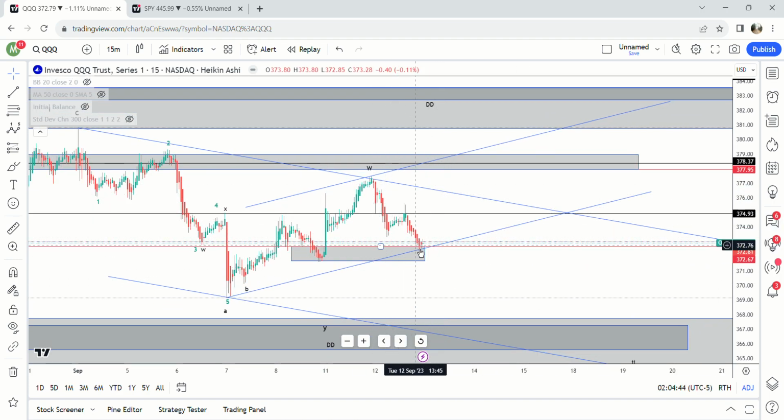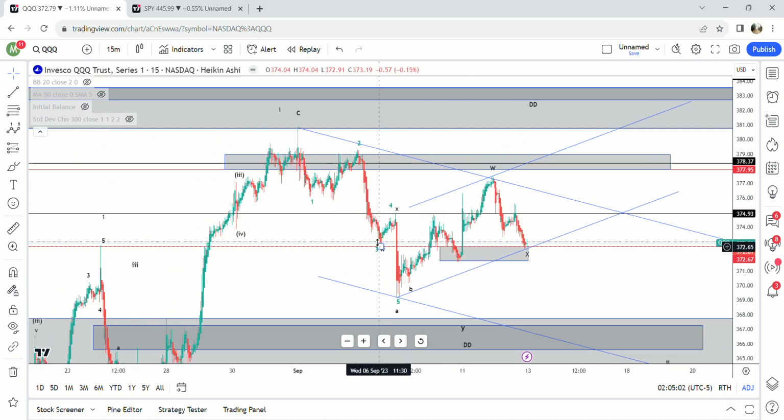But again, we filled this gap at 372.65 right into demand at the end of the day. All day when we came down here, I was looking for that the whole time, and we got it, and we still have not filled the gap to the upside. Plus, you look at all the tech charts, it looks to me like there's probably a little bit more upside.